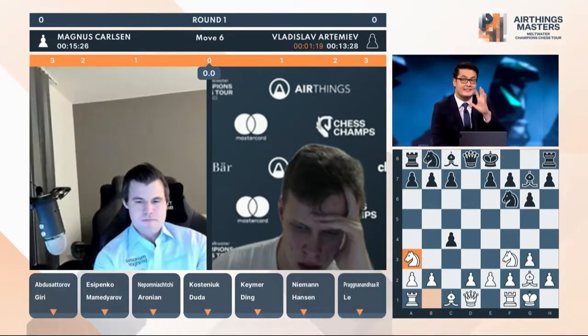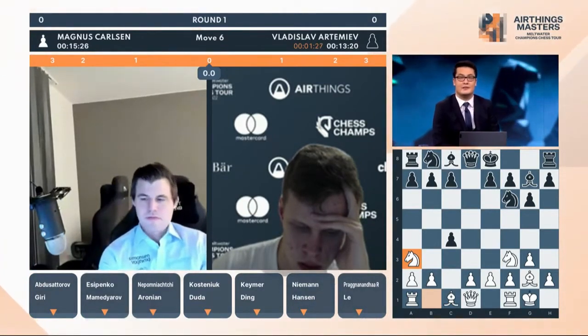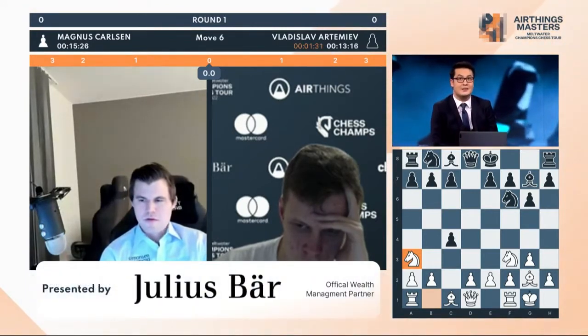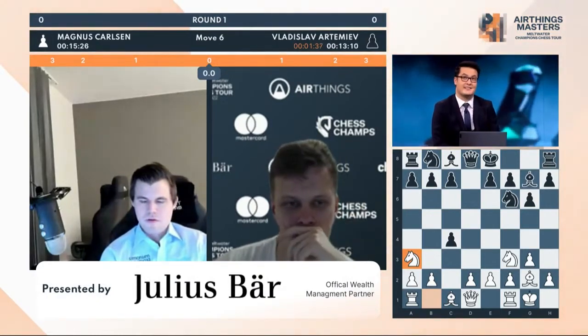And actually, he employed similar setups in the World Championship match against Jan Nepomniachtchi. So, Magnus, not his usual strategy maybe, but showing that over the last year or so, he has evolved his game. And it doesn't look like Artemiev's too comfortable. If you see on the camera, already his head in his hands, already spending a couple of minutes, and it's only move 6.